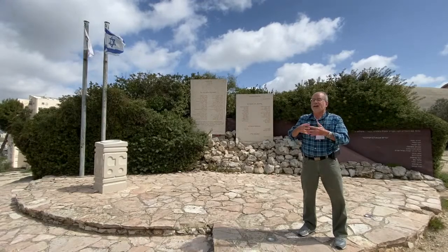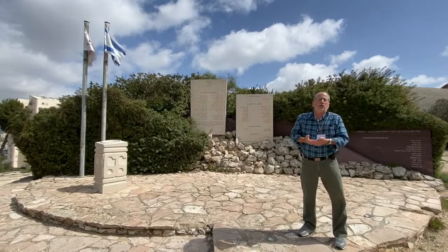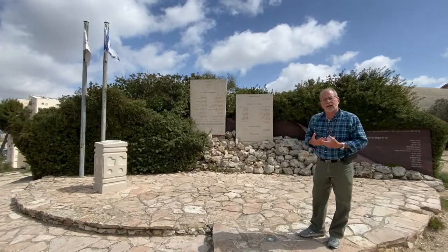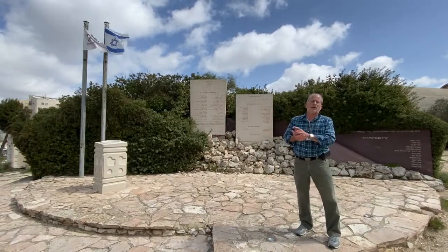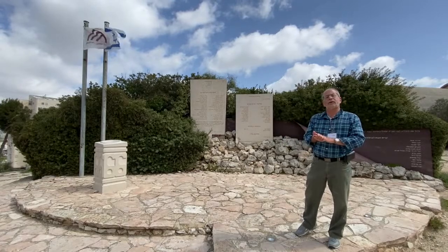So we've reached the top of the hill, the end of our tour, and it's a great moment to appreciate what a miracle it is that after 2,000 years we have Jerusalem, a united city, under Israeli sovereignty, no longer a seamline, no longer divided, but Jerusalem, the eternal, permanent, spiritual, and national capital of the Jewish people.